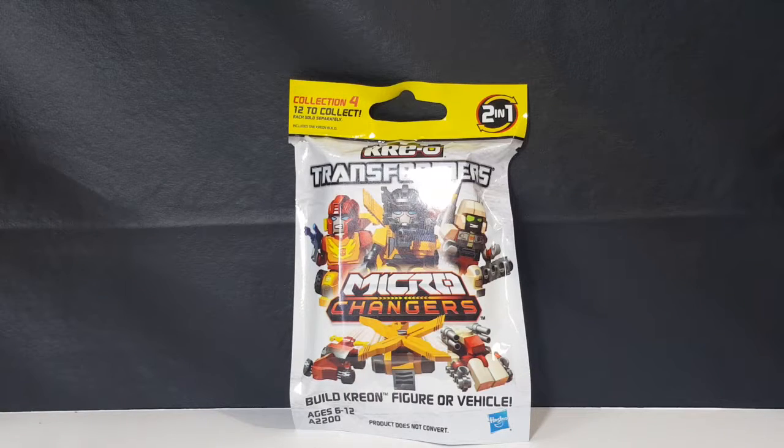I know. Well, first off, I can't find any of the aliens. I can find the Colonial Marines, no problem. But they're so generic looking, I didn't really want to waste time going over that, along with the Call of Duty ones and the Halo ones. I'm going to have to order a bunch of them off online. So until then, these Kre-O Transformers Micro Changers will have to do.